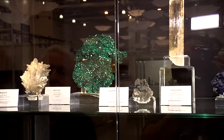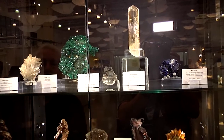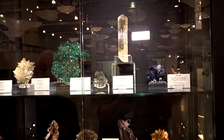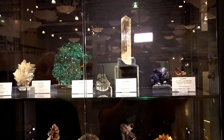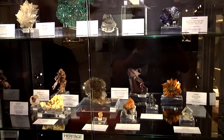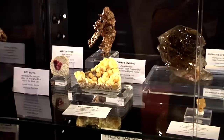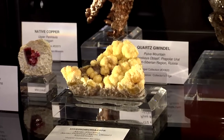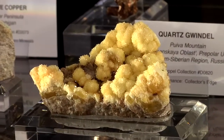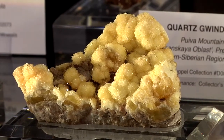The Hoppel collection also had a nice variety of very popular things like the cerussite from Tsumeb and the azurite from Bisbee, a very fine, bright dioptase from Africa. But the specimens that caught my eye are down in this shelf, this hydroboracite. That's a relatively uncommon mineral. Some of it was found in England, but nothing of the quality that this specimen has. That's very, very fine. Wonderful crystal groupings there.